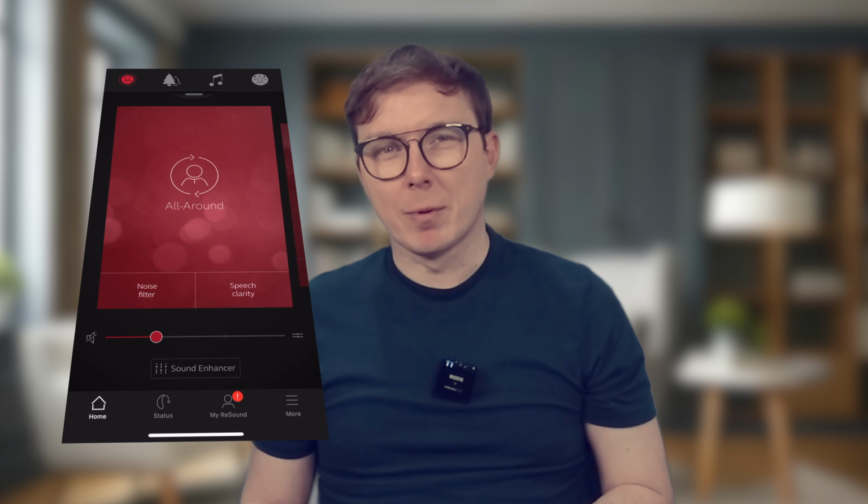One thing I would say is the app is a lot better than on the Omnias. I mean, it's exactly the same in most regards, but the connection is a lot more stable with Bluetooth LE. I'm not having to wait around for the hearing aids to say they're connected when I'm opening the app. It's instant and it definitely feels better to use.